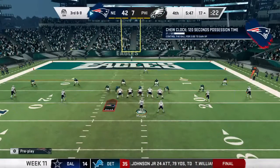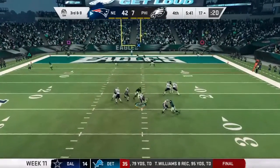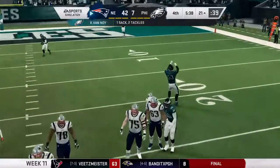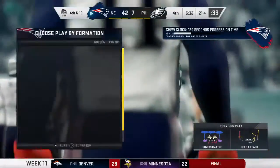They've converted just 2 for 6 thus far. This is 3rd and 8. From the gun on 3rd down, Murray. And he's not able to get away. Sacked back at the 22. Kyle Van Noy able to record his 5th sack of the season.